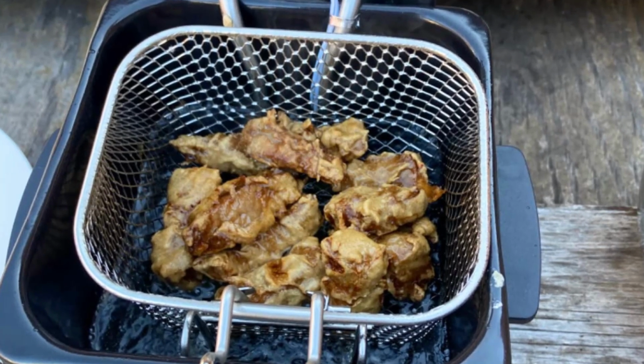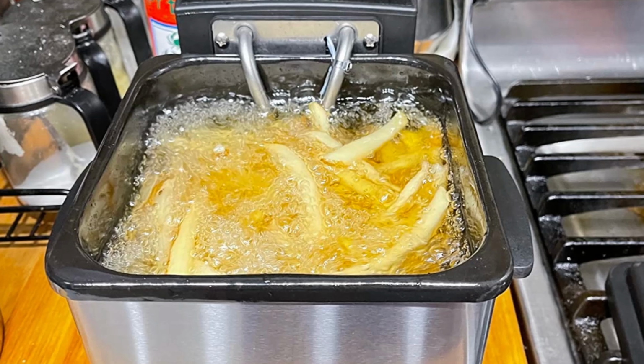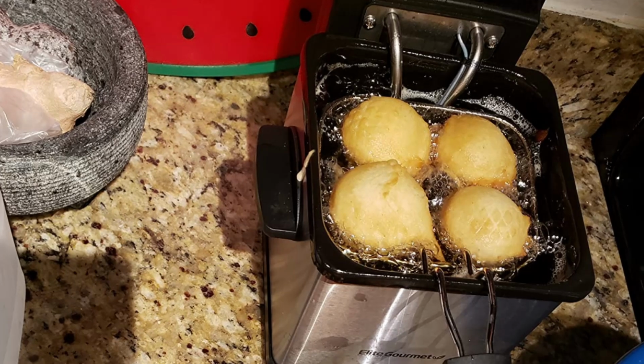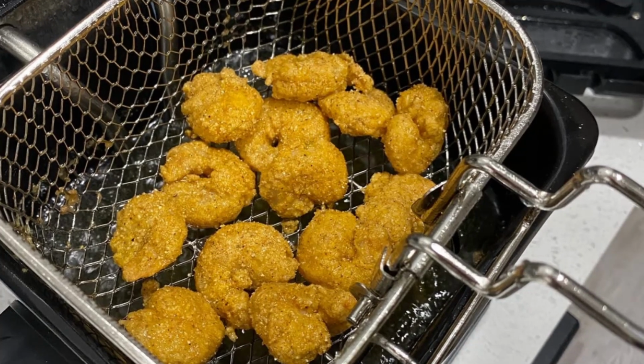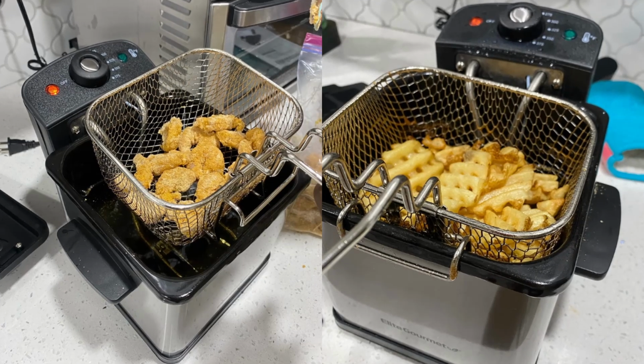The Elite Gourmet 800-watt 1.6 quart deep fryer is a fantastic choice for anyone looking for a compact, efficient, and easy-to-use deep fryer. Its combination of performance, user-friendly features, and safety measures makes it an excellent addition to any kitchen, especially for those with limited space.